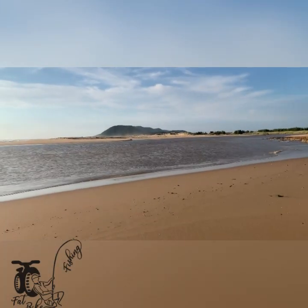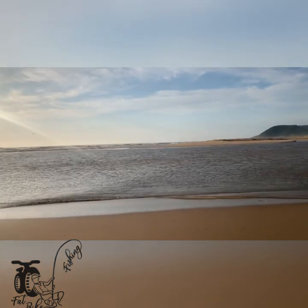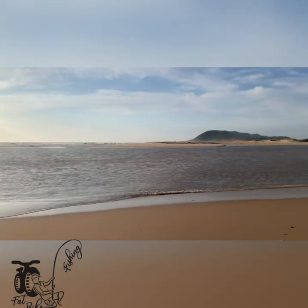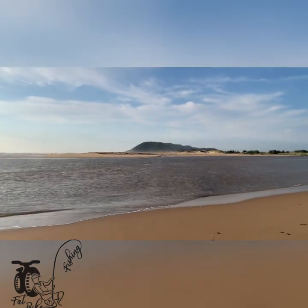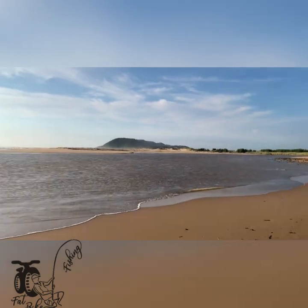Alright, so here we are on the other side, and you can see this is still quite wide, and the flow is really strong. Low tide being now around about 8 o'clock. At the moment it's probably about 6:30. But really interesting.